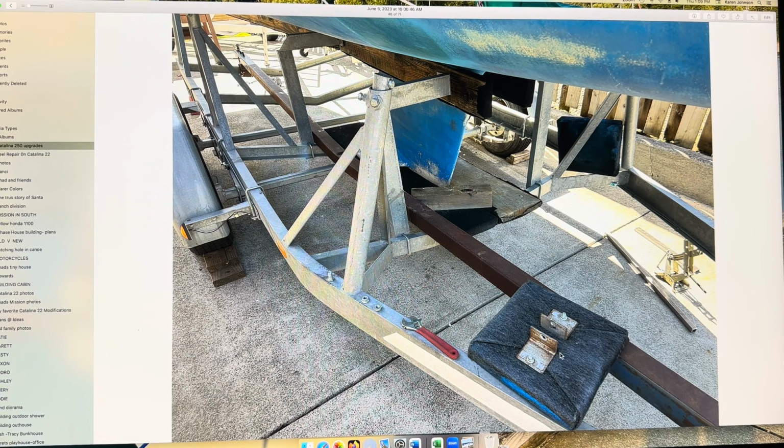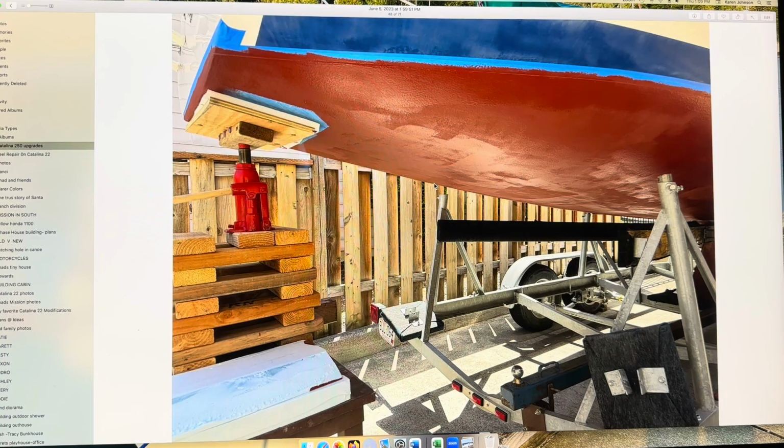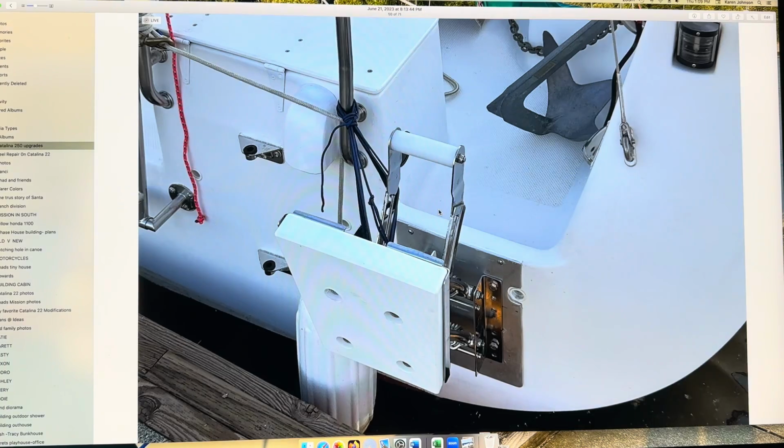The trailer was a 20-year-old trailer, so the plywood, this is a double layer of plywood in here, started to delaminate. So I replaced that plywood, replaced this wood, finished painting the bottom, and then replaced all the wood, painted it with 2 coats of exterior house paint, and then redid the padding on it. This extension was bent, so I cut and welded that, and I'll be painting that with galvanizing paint.